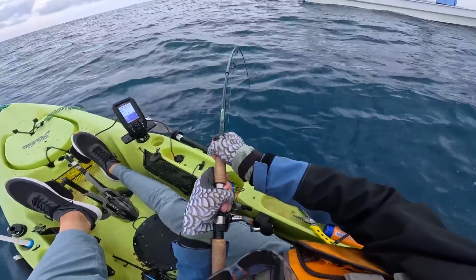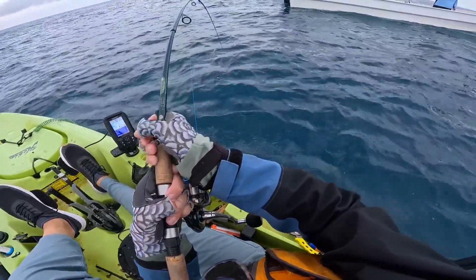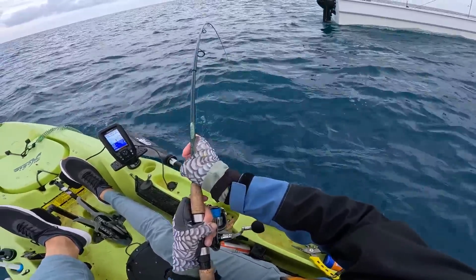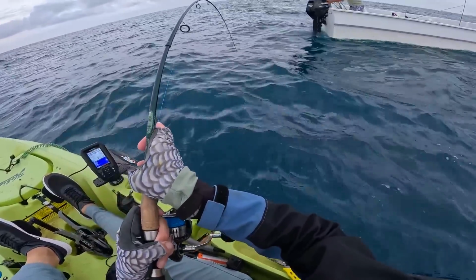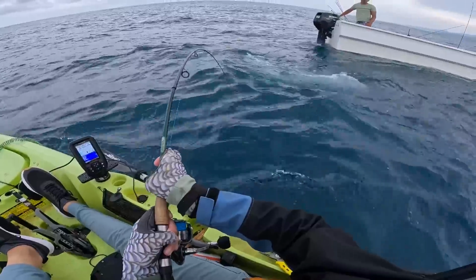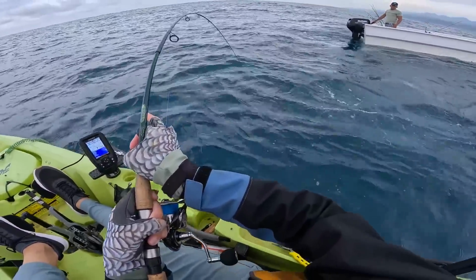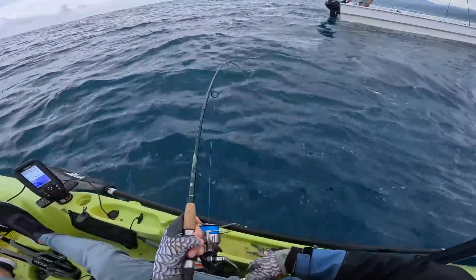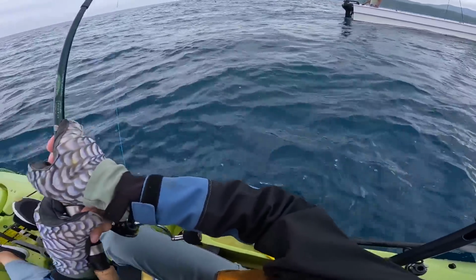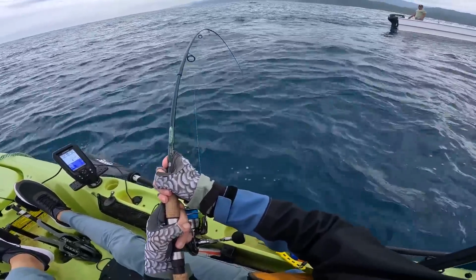Starting to break a sweat now. I should have taken my rain jacket off after the last fish. Yeah, it's got some strong head shakes. That's for sure.